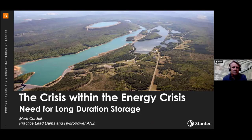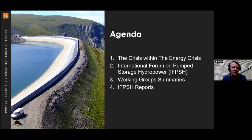What I wanted to go through today was what I'd call the crisis within the energy crisis, which was voiced by Malcolm Turnbull during his opening remarks at the launch of the key reports and recommendations of the International Forum on Pump Storage Hydropower. That launch was made at the World Hydropower Congress about 3 weeks ago, ahead of COP26, which is being held in Glasgow next month. As Craig mentioned, Mr.